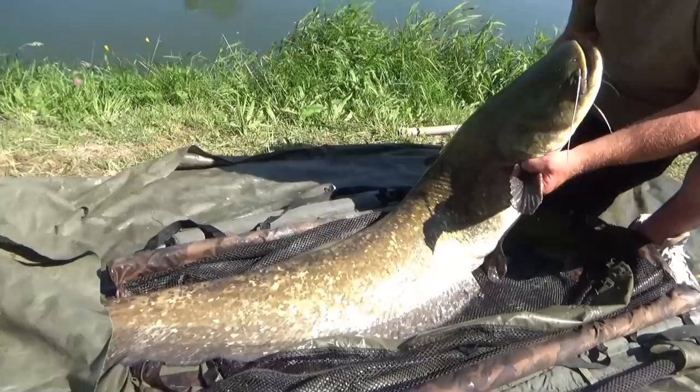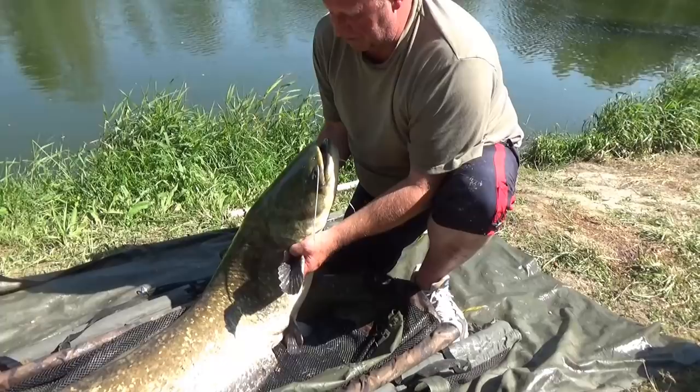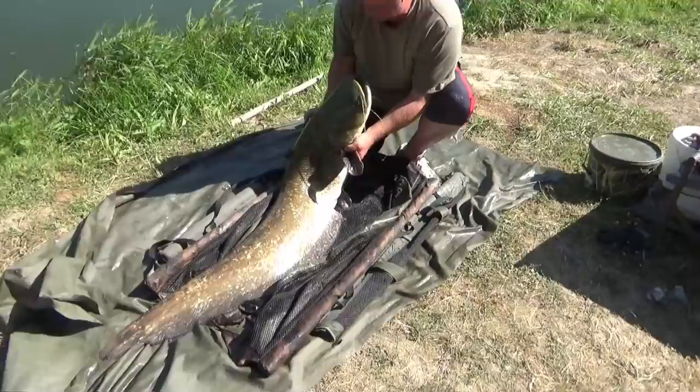Look at the size of that thing. Another just short of 60 pound, wasn't it? Yeah. What a battle as well. This was the hardest fight yet, really. By the last one, which snapped 75 pound hook length. Yeah, but we've got her, and here she is. Third one today, absolutely over the moon.